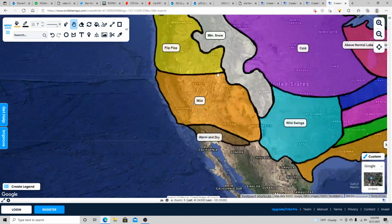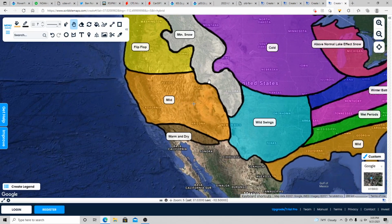Then as you move further to the south, pretty self-explanatory. I feel like it's going to be on the mild side of things, but keep in mind, that doesn't necessarily mean you guys are not going to see any cold and snow. I do believe there will be periods where you guys can still see some cold and snowy conditions, but I think overall it's going to be a little bit on the milder side of things. Keep that in mind.